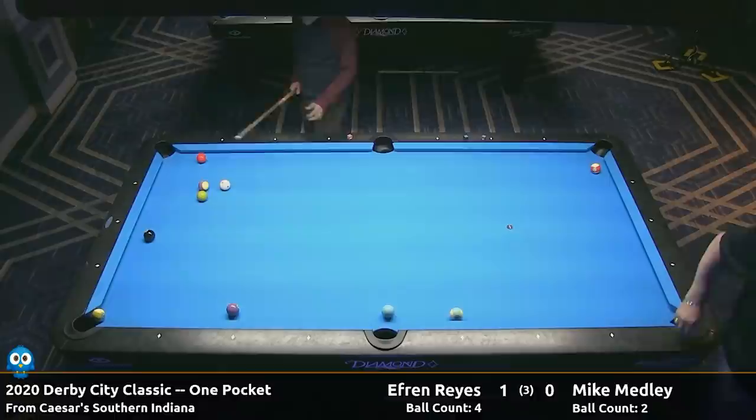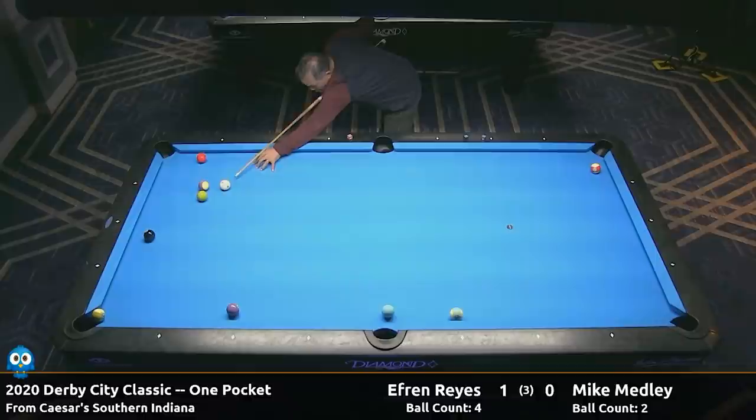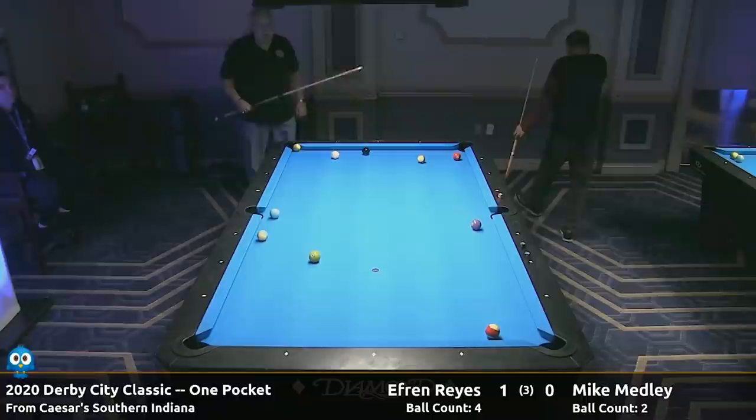Efren, does he like this bank on the 6? Can he really get something safe with the cue ball? He's got to have a real good speed, or he's going to give up a cut or a long railer on the 12. Okay, so Mike's got to make a little bit of a shot on either the 4 or the 11.